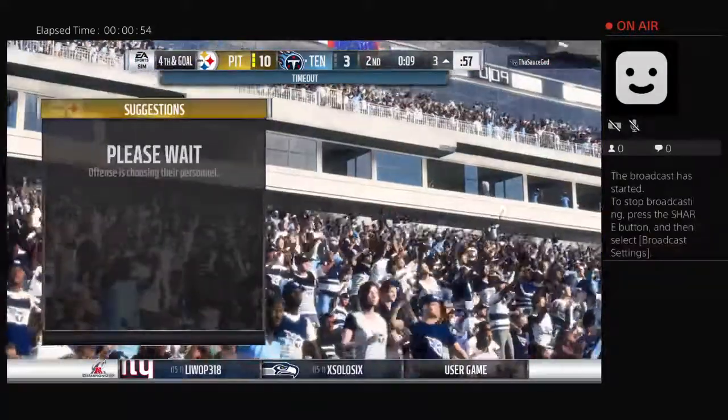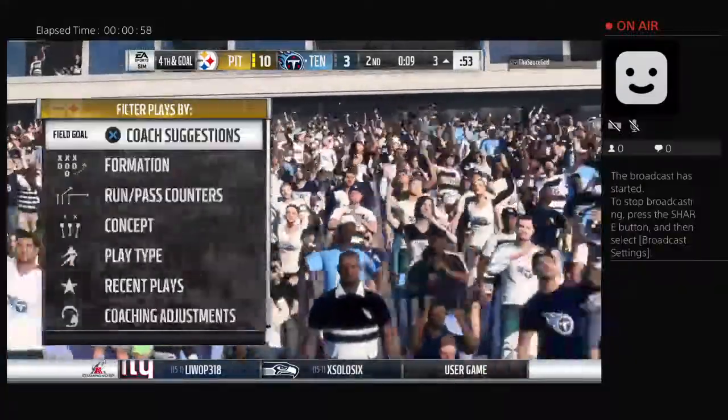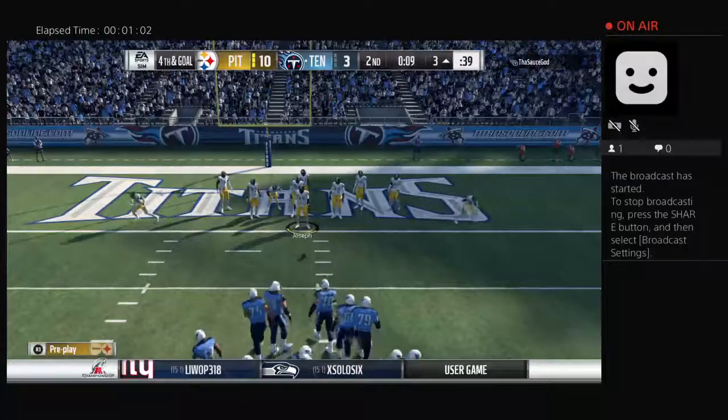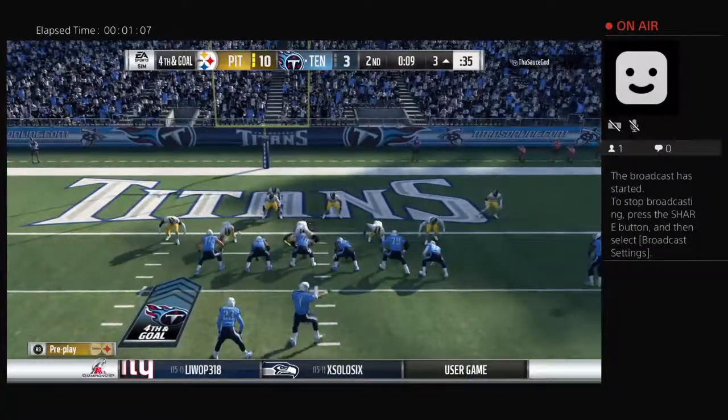Now a signal and a timeout call, as it comes with 9 seconds to go in this first half of play. And no hesitation about this decision here. Confidently, they're going to go for this. 4th and goal from the 3.